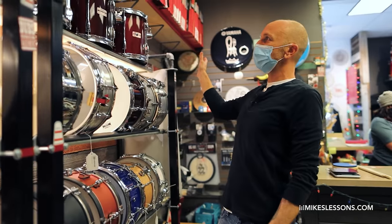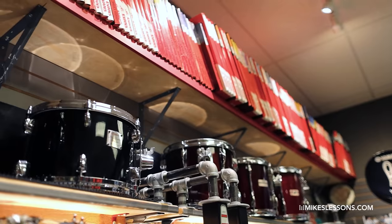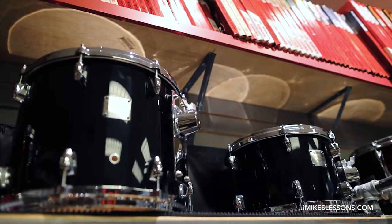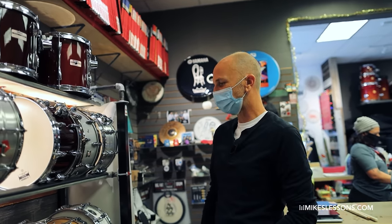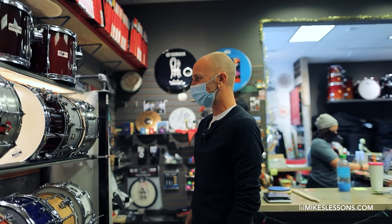Then we got a bunch of vintage Yamaha Japanese stuff that's in mint condition. Well, we had, I think, 12 snares at the beginning of last week. We're down to two. Are you serious? Yeah, we've already blown through 10 of them. Wow. They went quick. Yeah, the Yamaha fanboys, they love the Japanese built stuff.